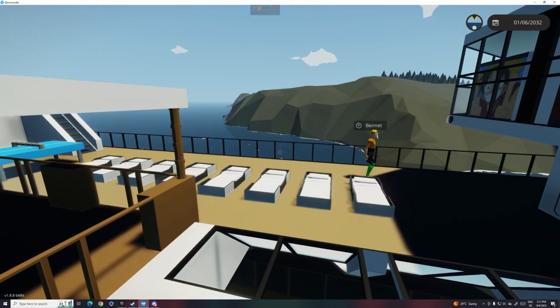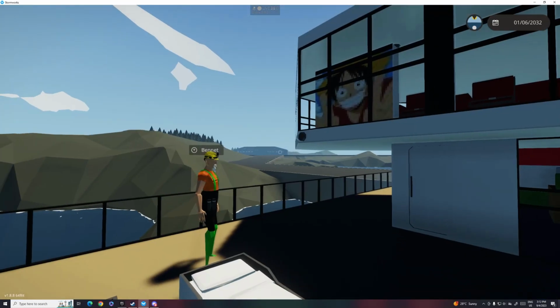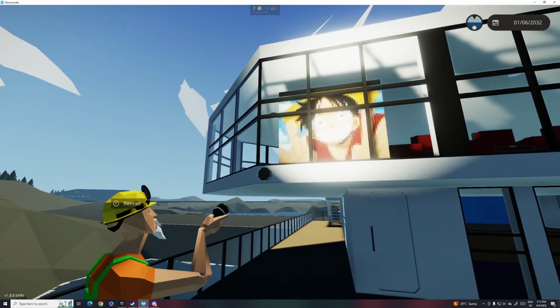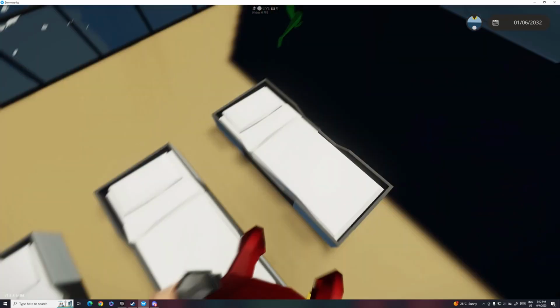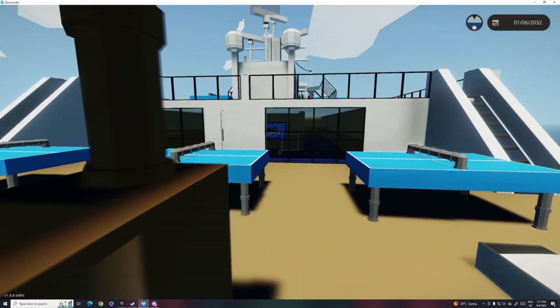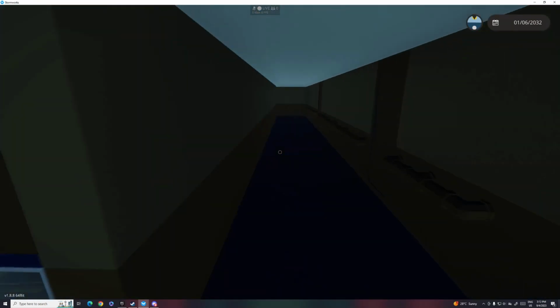Like, look at this, Dad. This is really impressive. Why is there One Piece up there? Is One Piece flipping us off? Because it looks like it is. No, it's definitely peace, like peace signs. Oh yeah, it is. Okay, I really hope it is. Okay, so there's even sunbeds out here. It's actually meant to be made by the Costa, the people who made the Costa Concordia.